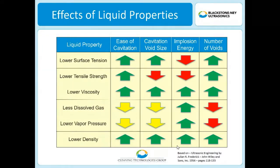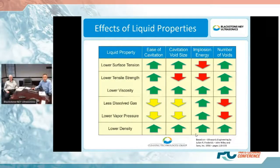Okay, effects of liquid properties. This is something that's not talked about much, but it's very important and has to do with your chemical selection. And the big driver here is temperature, because temperature changes a lot of those things in the left-hand column one way or the other. And that makes other things happen differently when it comes to the cavitation. There's a lot here to look at and a lot to think about, more than we can cover at this time. But it's a topic for another time, I think. Agreed.